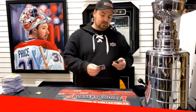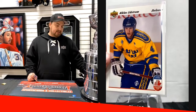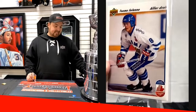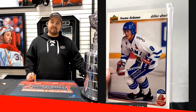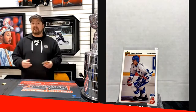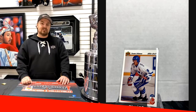Here's 91, 92. So here's Nicklas Lidstrom rookie card. You can see nowadays a player has to play an NHL game to get an Upper Deck rookie card. But actually, I just noticed that there's a Selanne rookie card. If you look up in the top right corner, that's actually the French version. So they ran a French set for a few years as well, different variations. Back in the day, they were quite sought after and everybody liked it, especially the 90-91 French cards. And now I actually know they're doing a French parallel this year in the 2021 Upper Deck. So kind of neat to see things come full circle.